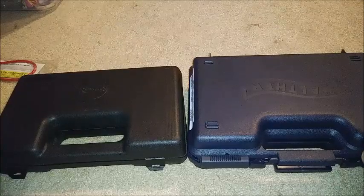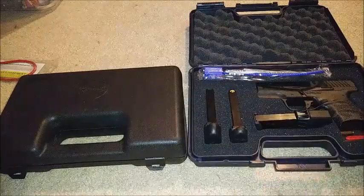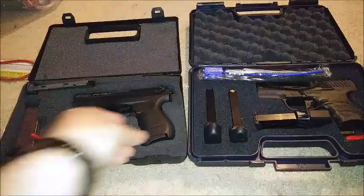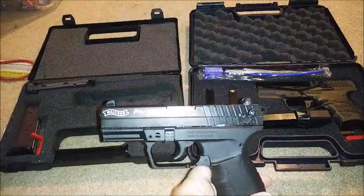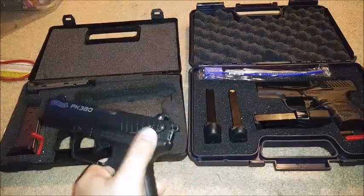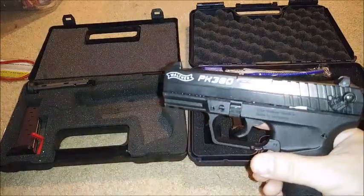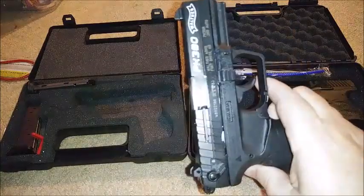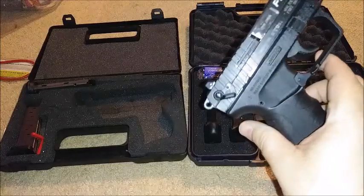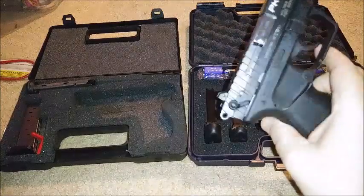Last time I compared my PPS with the Taurus G2C, and we have since gotten back from Walther my PK380. I don't know if they cleaned it or not. Slide's been oiled. There's some grease on my safety switch here for whatever reason. On the receipt it says they replaced the extractor, which I can tell there is another extractor in here. I'm assuming that's all they replaced, but who knows.